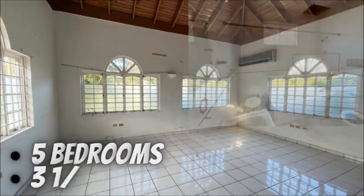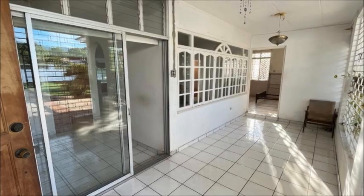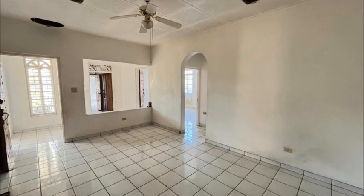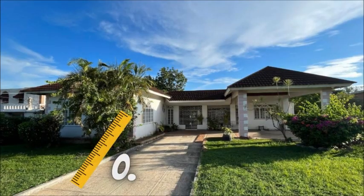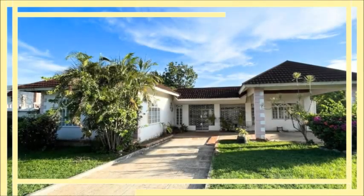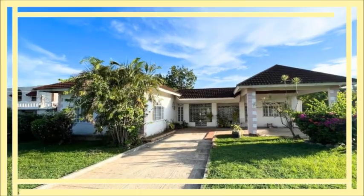There are 5 bedrooms, 3.5 bathrooms, large back patio, medium-sized front patio, large kitchen, living and dining room, family room, breakfast nook, and housekeeper's bedroom with bathroom. This house sits on 0.34 acres. Guys, let's take a look at this house and please watch the entire video for more details at the end.